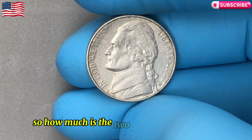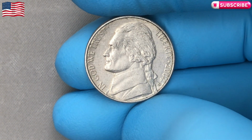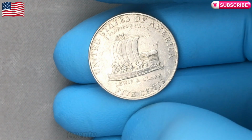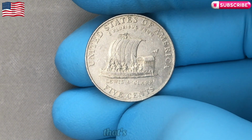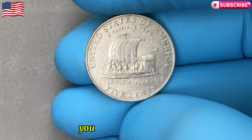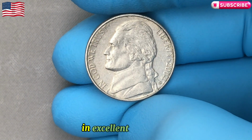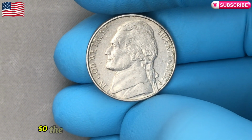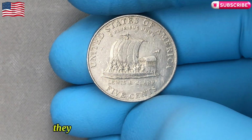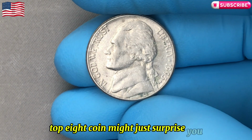So, how much is the 2004 nickel worth? If you've got one in uncirculated condition, or better yet, one with a minting error, you could be sitting on a coin worth a stunning $25,000. That's right, $25,000 for a 5-cent piece. You wouldn't believe it, but that's the true potential value of a 2004 nickel in excellent condition. So, the next time you go through your coins, don't overlook those 2004 nickels, they could be worth a small fortune.